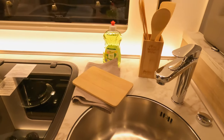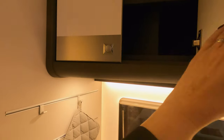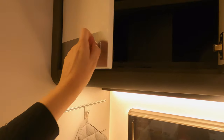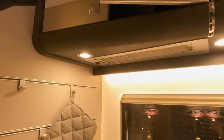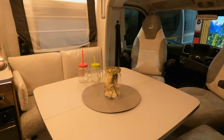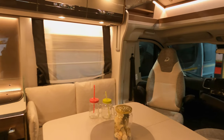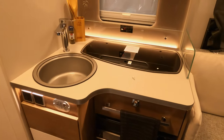Same tap as the Hymer. And we've got outward opening cupboards for a change. It's obviously an extractor fan as well because it's blocking the cupboard. Yeah, very nice. Oh, that's a nice open, light and airy dining area. Nice little kitchen with an oven and a hob.